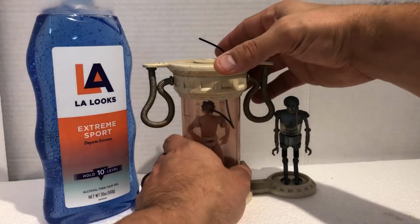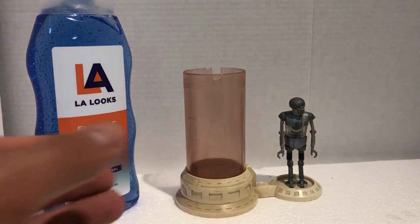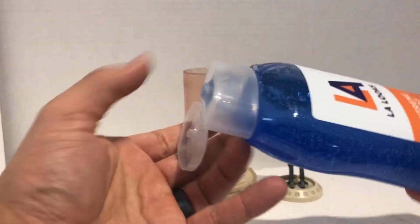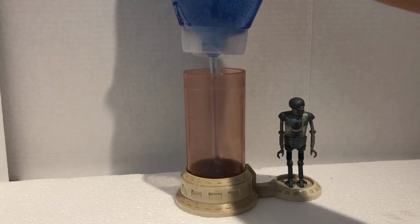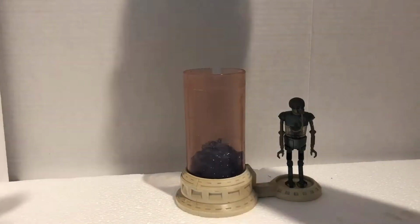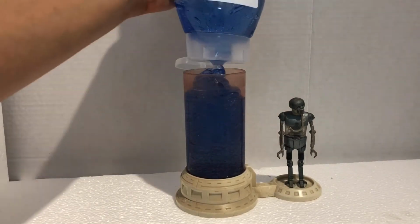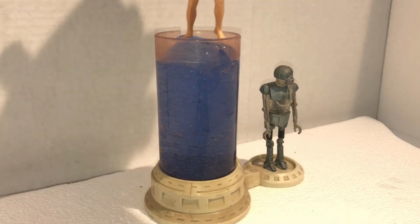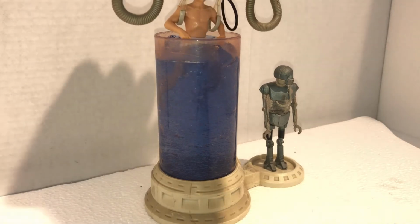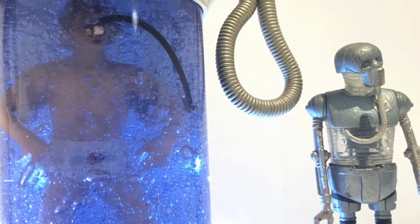figure, but basically, we're gonna open up the back of the tank and squirt this hair gel into the tank. And what's cool is the hair gel has these natural air bubbles that look just like it did in the movie. So fill it all the way up and we're gonna just stick Luke right in there. And hopefully it gives us the very cool illusion of Luke getting some Bacta medical attention.